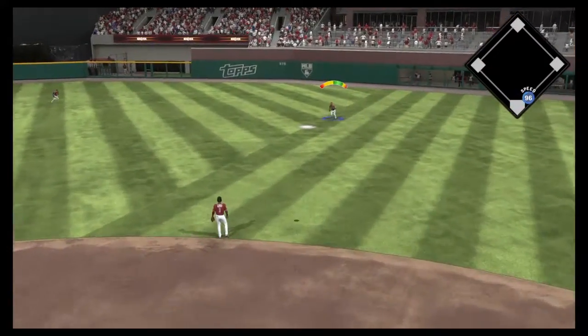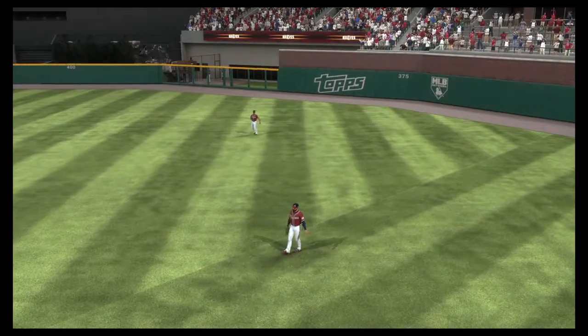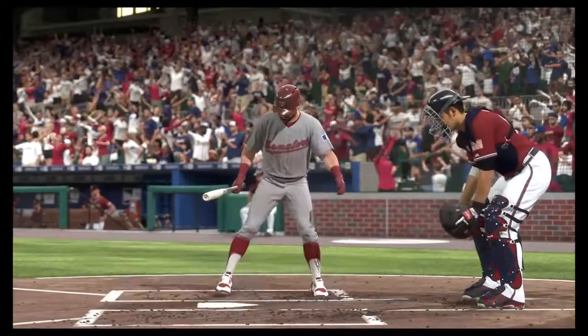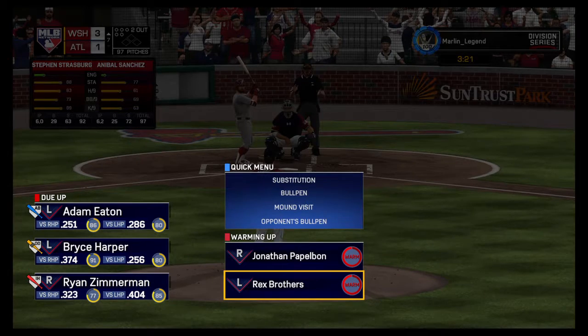Heading out towards shallow right. Markakis has a read on it. He hauls it in without any trouble, and there are two away. In now is Adam Eaton. He's got a hit in three at-bats to this point.